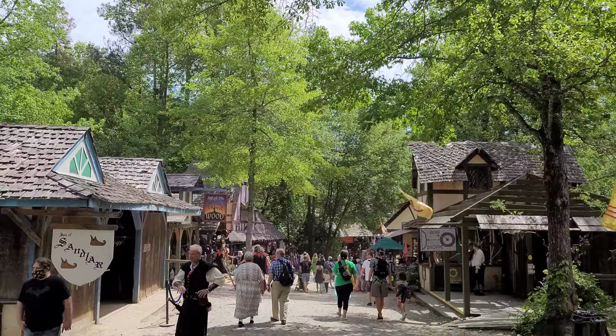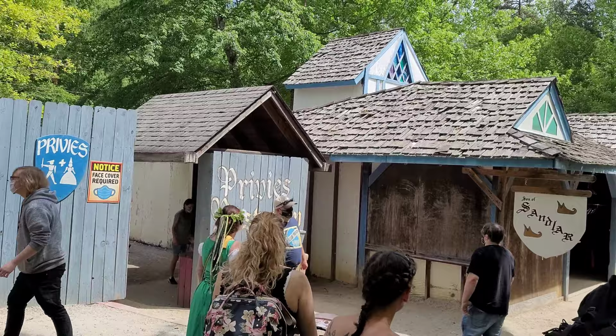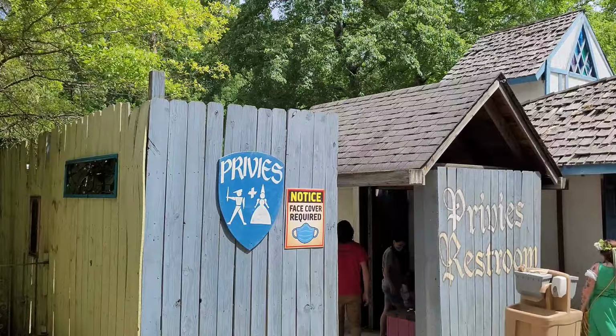Oh, and here are the privies. If anything will ever make you give up on humanity, it's the privies at a Renaissance Festival. Absolutely horrible, but I end up spending half the day there with all the beer that I drink.